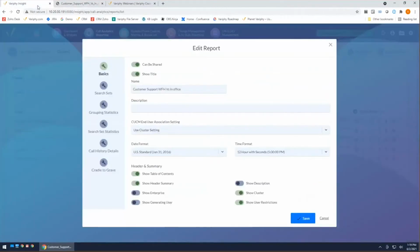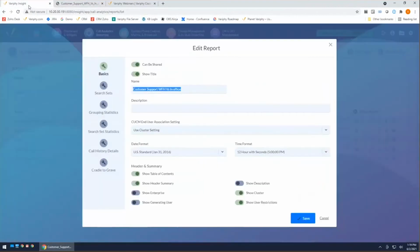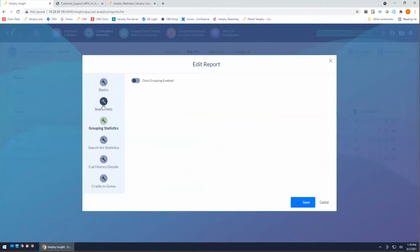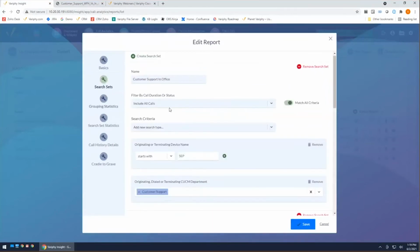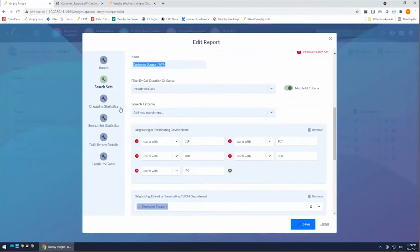So let's expand on this report. We have our customer service department. We've got some great high-level stats to show, hey, you know what? We are doing just as well by working from home than we are in the office. But let's take a look at the individuals. So for that, I'm going to go ahead and go to my grouping statistics. Grouping statistics is like another level of summary. Our first level of summary is based on our search. And our search we defined as in office and work from home, and we did that based on the devices.